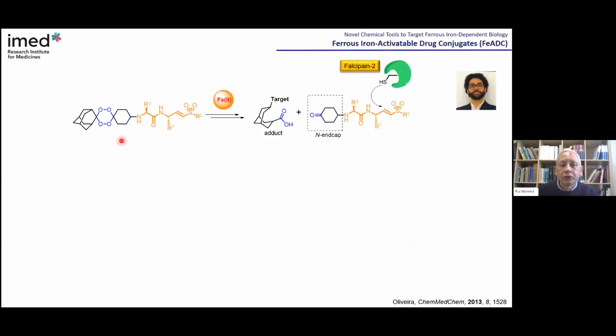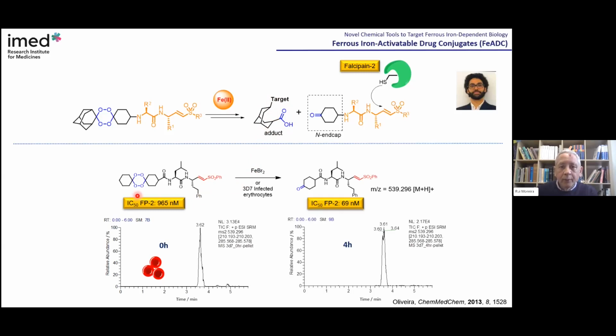The first approach that we used was, again, a tetroxane pharmacophore with a dipeptidyl vinyl sulfone that would react with the cysteine protease falcipain 2, and the idea was to generate the inhibitor after the activation by iron 2 at the same time that the radicals could react with other targets in the parasite. We did the activation in infected red blood cells. It was found that the tetroxane was quite rapidly activated to generate the cysteine protease inhibitor in less than 4 hours. So this was a quite efficient way of activating, done both in a simple chemical system and in infected red blood cells.